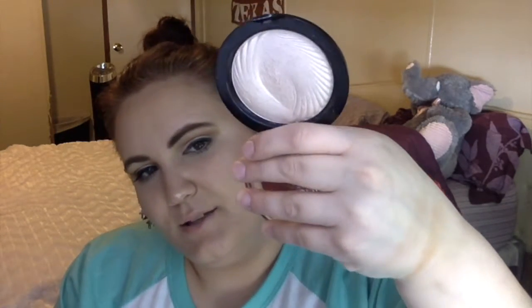The next product I have to talk about is the Revolution Vivid Baked Highlighter, and this one specifically is in Peach Lights. It's what I have on my cheekbones today. It is a very, very pretty highlight color. It does have a purpley tint to it, but it's very, very pretty, and it's very, very pigmented. It's not glittery on the skin. It's a very natural highlight finish.